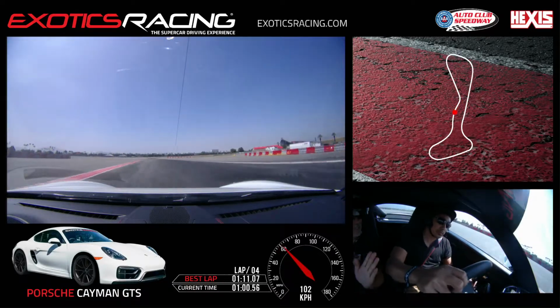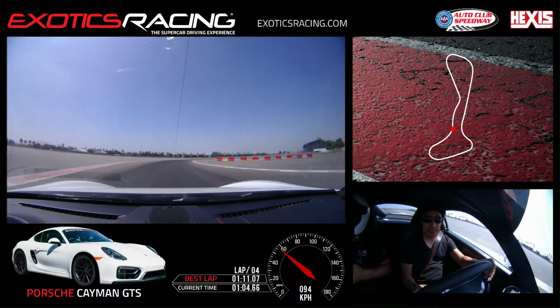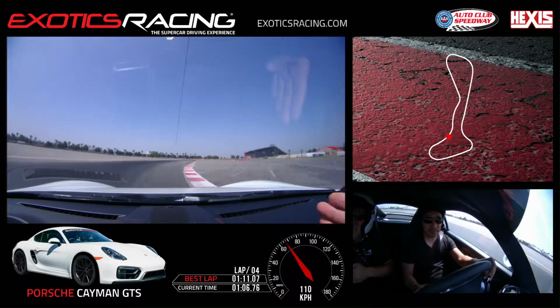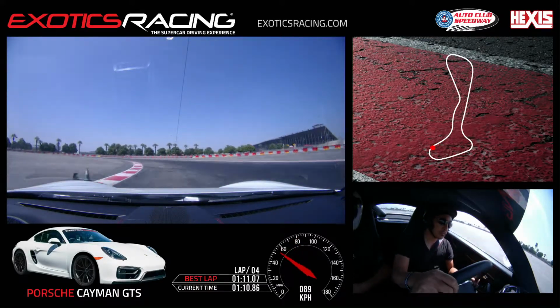But you don't want to lift here. You want to stay on it. You're lifting there. Very light brake, back onto the throttle. And full throttle on the apex on the left hand side. Left. Firm brake now. And we have our 5 laps.